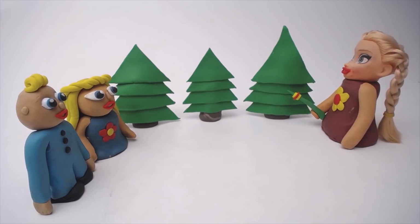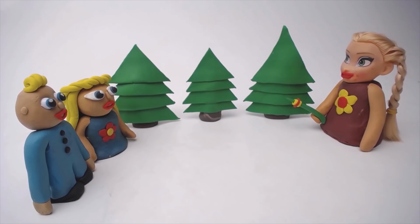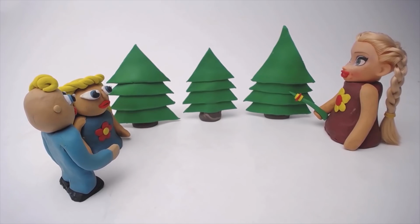What color is this? Green. And how many trees are here? One, two, three.